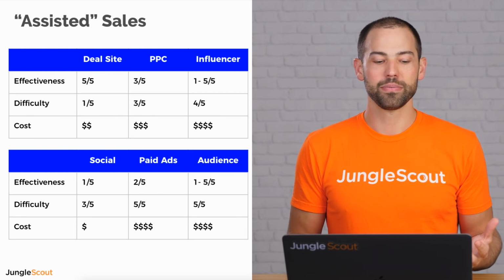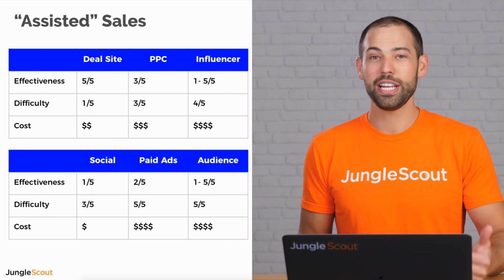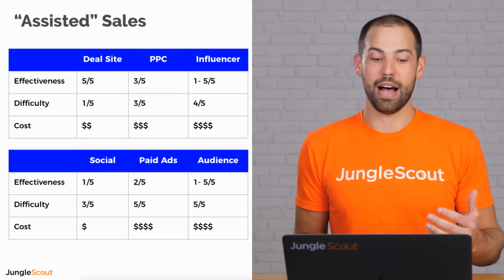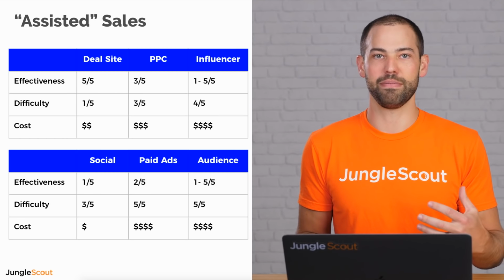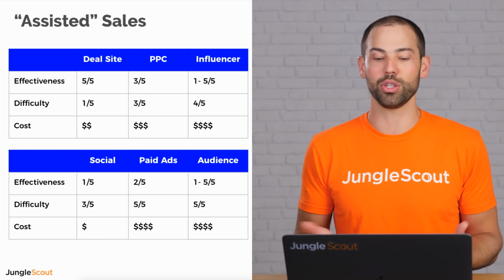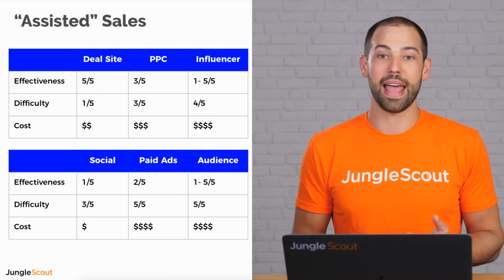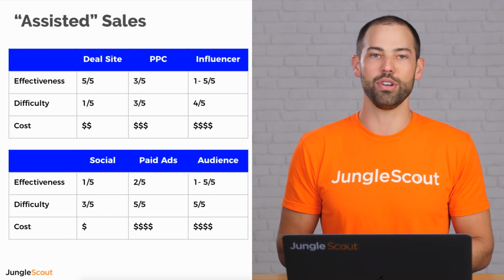Paid ads, the effectiveness, I haven't actually found them that effective. It's pretty hard to get sales, at least in a cost-effective manner on these paid channels. And I think of myself as someone who's fairly decent at running paid ads. So the cost is usually pretty high, and the difficulty is pretty high, especially if you've never done these before.